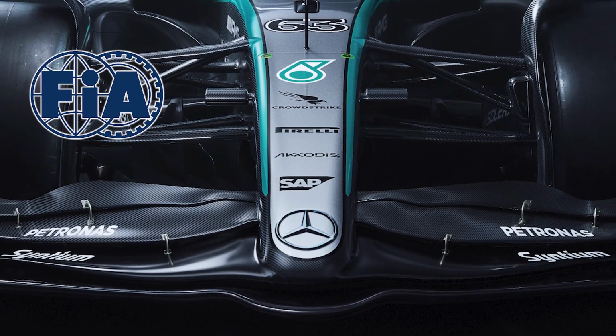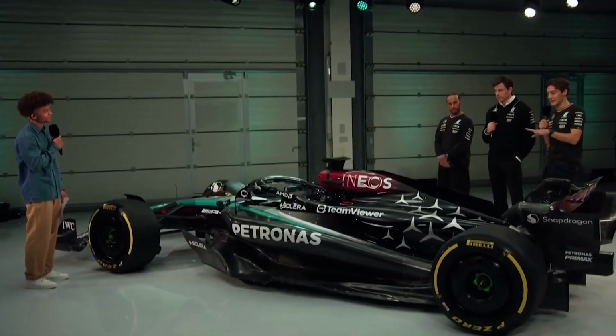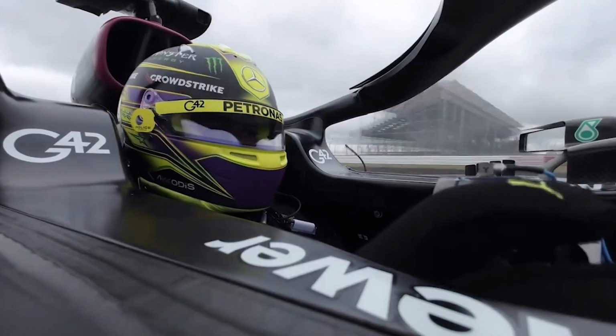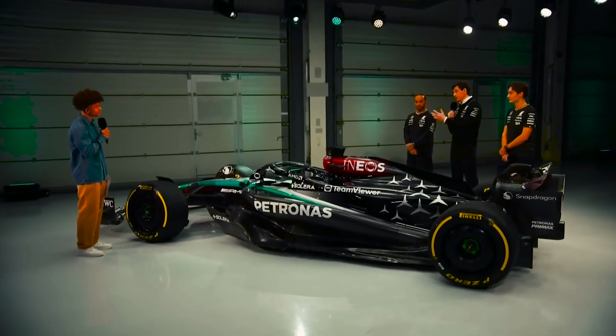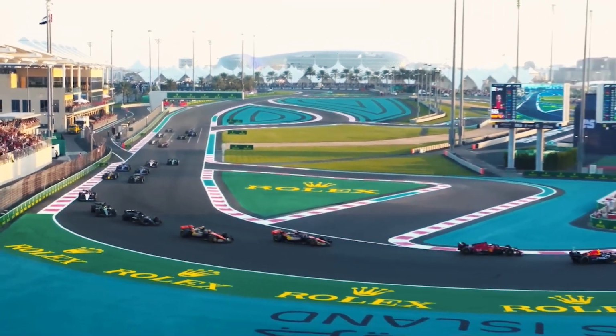The FIA has given its verdict on the Mercedes W15's front wing, deeming it legally compliant, but expressing concerns about its alignment with the spirit of the regulations. Pat Simmons, the chief technical officer of the motorsport governing body, clarified that the wing adheres to the rules without a doubt. However, the situation is not entirely settled, as Formula 1A.Uno predicted earlier. There's a possibility that Mercedes' interpretation may clash with the intended spirit of the regulations.